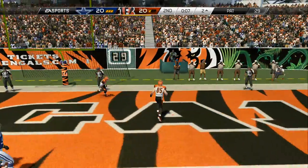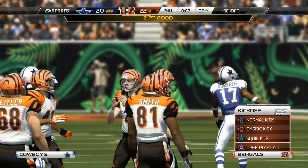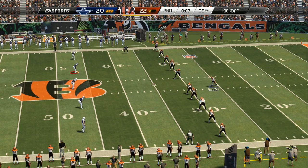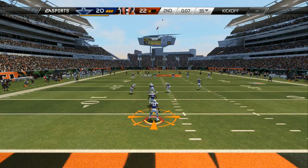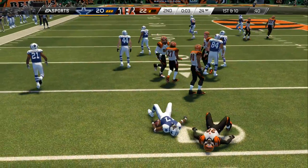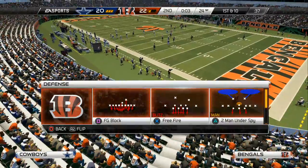Oh, it's a fake! So from 2 yards out, they get it across and secure 2 extra points. Bengals ready for action. He's got a chance to return this one. Gets out past the 20 and brought down at the 24.